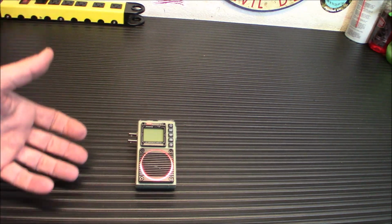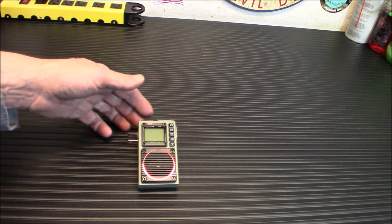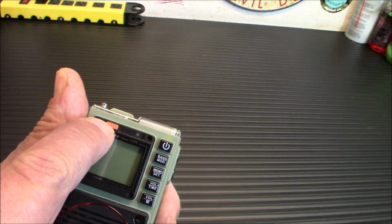You can put it in there and store it, and it's got like a memory mode. So you can go through your memories very, very easily. The buttons on the front, pretty simple, okay? You have your power button, your lock button.